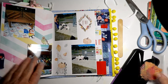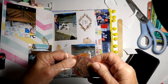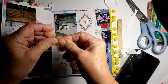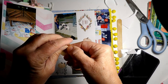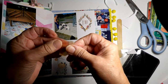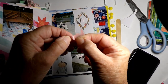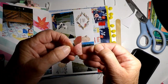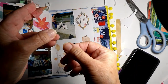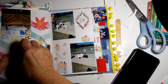All right, and then I'm just going to put some washi stickers over here. And my dates. So I have some acorns. Oh, these are the ones that are hard to get apart. Okay. Well, I think I'm going to have to do this off camera, because I'm not getting it fast. Well, it took me forever to figure out that this is actually the edge of the sticker. I was trying to split it apart right here. I think you can see the line. It was much easier than I thought it was going to be, but it took me a long time to figure it out.